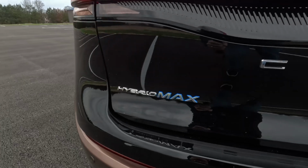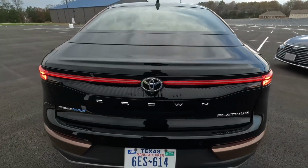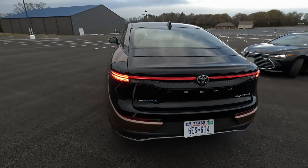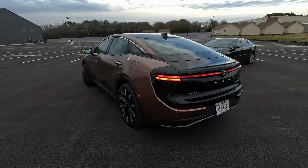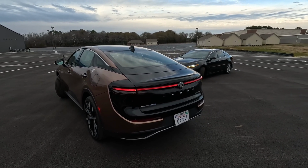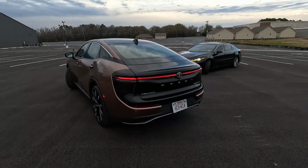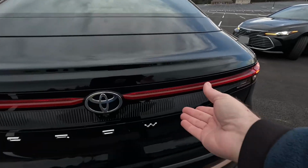We've got the HybridMAX here on the left and the Platinum on the right. Everything back here is black to contrast against the Bronze Age paint job of this one. The paint color of my parents' Avalon is actually called Opulent Amber, and in direct sunlight it does look more brown than black, but here it does look very black.